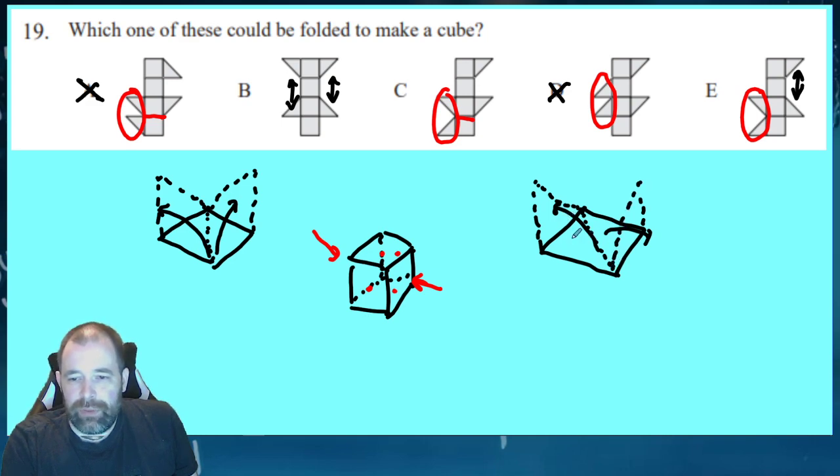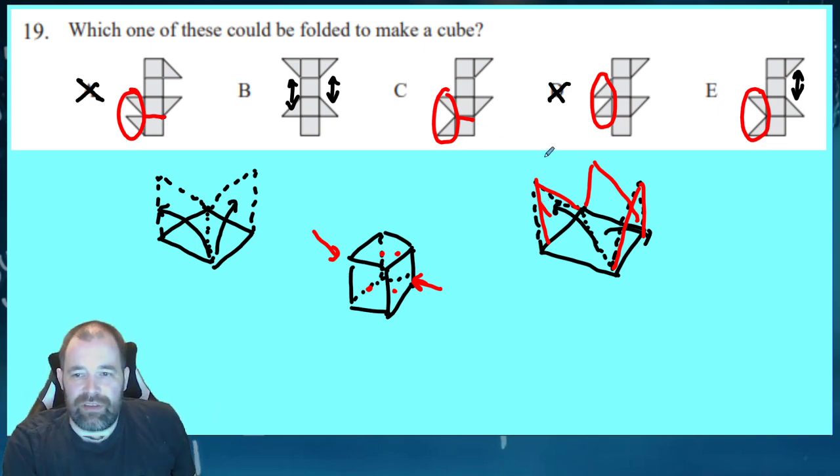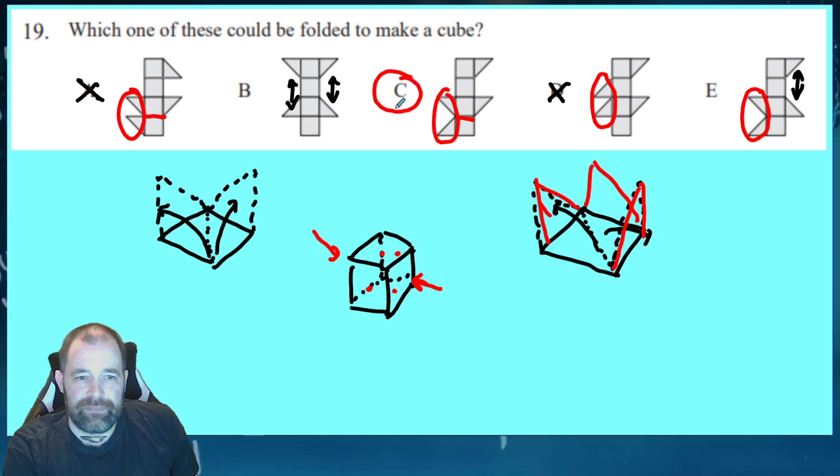And they're going to be the same way round. So you can see that if you're going clockwise, that's the same way, that's the same way, and that's the same way as that one. So if you're going clockwise round, when you fold it and unwrap it round, it's going to be the same as this. It's going to be C. And hopefully, I've tried to explain that. It's very hard to explain without something in front of you. But it's going to be C.